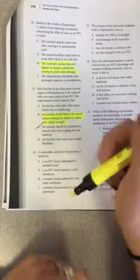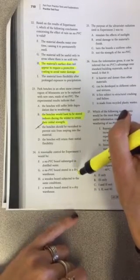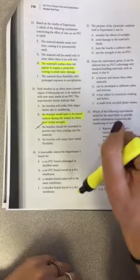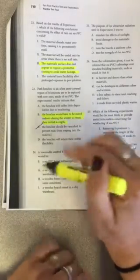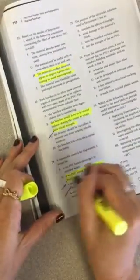A reasonable control for experiment 1 would be a new PVC board submerged in distilled water, a new PVC board stored in a dry warehouse, a wooden board subjected to the same conditions, or a wooden board stored in a dry warehouse. So for here, we don't want it to be any different material because that's not a control for the new PVC. We want it to be something that isn't exposed to rain, so that means what's it like in the same amount of time just in a dry warehouse.